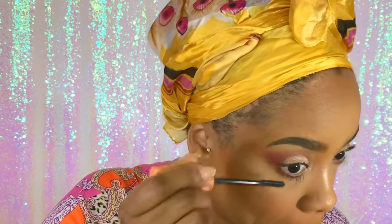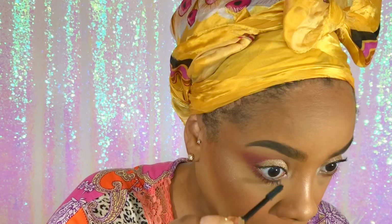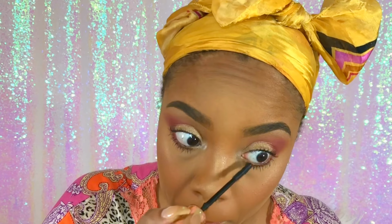So the key to bottom lashes, you have to tilt your head down when you're doing your bottom lashes. If you keep your head straight forward looking in the mirror, you're going to get mascara on your face. It's just inevitable. But if you tilt your head down as you're putting the mascara on, it gives you more room to work with the hairs on your bottom lash line.